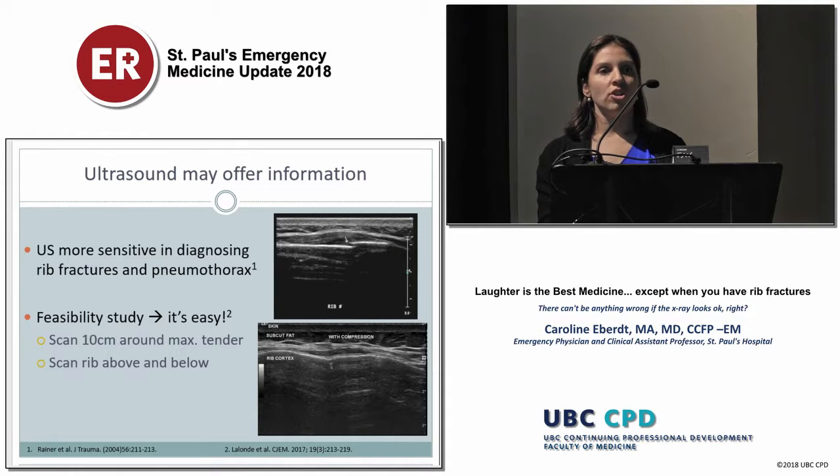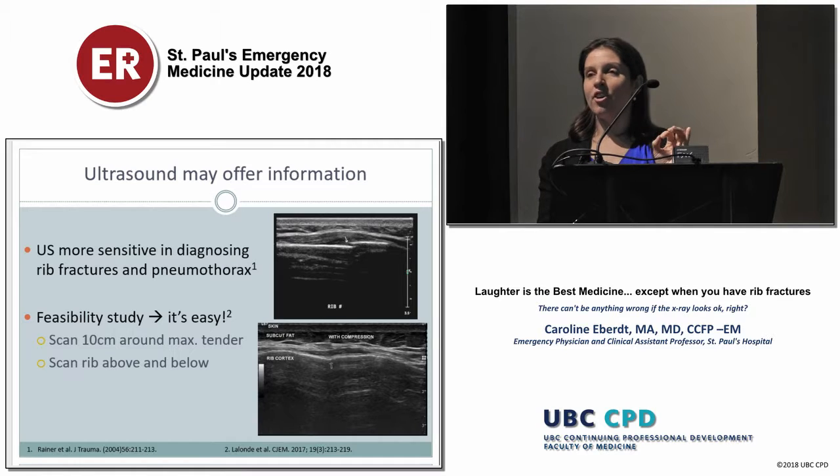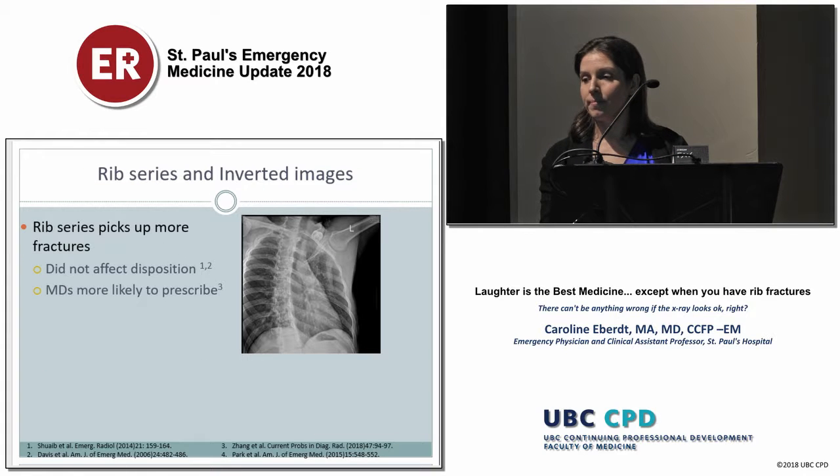Quite easy for emerge docs to learn. You take the linear array probe and then you glide it along the rib, which is probably one of the more difficult parts because the ribs are curved, and find the area of maximal tenderness. If you don't see a break in the cortex there, give a gentle compression to perhaps reveal a buckle fracture, and then do the same for above and below. Fairly easy to do. Drawbacks: to perform properly, it takes a fair amount of time, and you can't get those subscapular ribs or the infraclavicular rib.